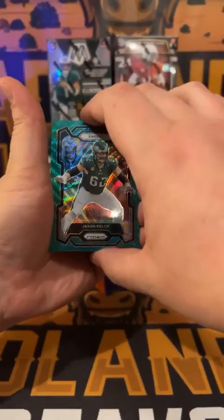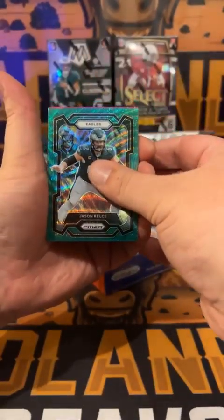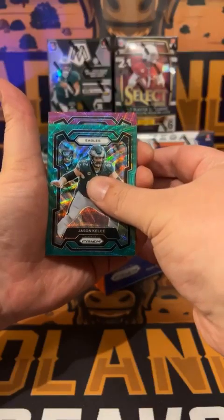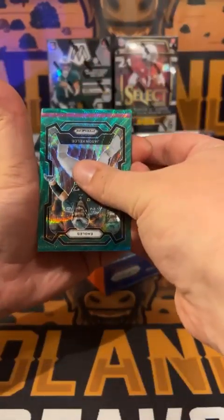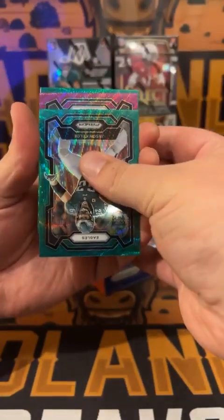For the Vikes, yeah. I think the Vikings might not even give Hall a chance. I think they're looking at getting another veteran and drafting somebody. Okay, so here it goes, guys. First hanger of the night. First real hanger, I guess I should say. And someone's getting that numbered card.